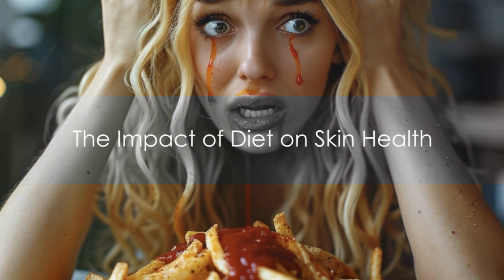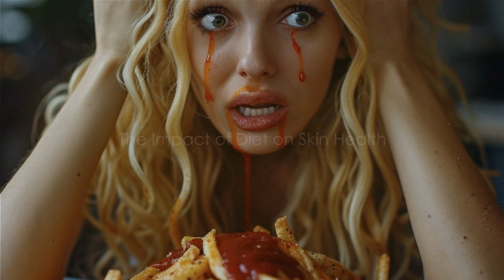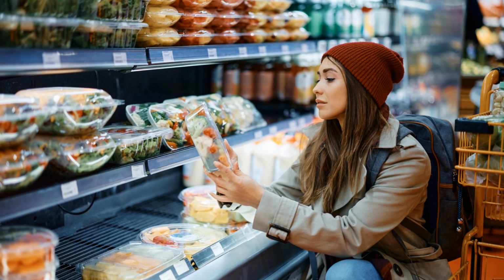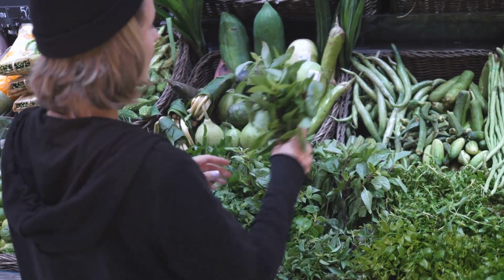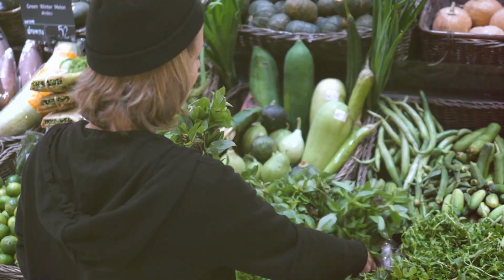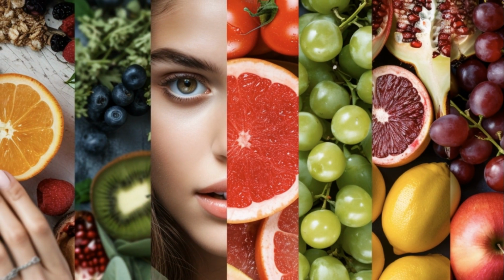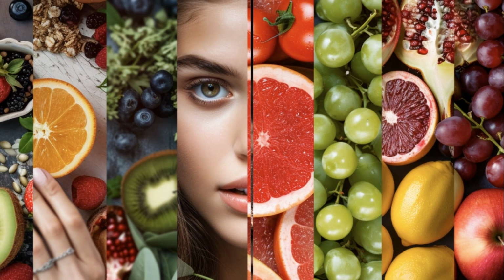Ever woken up to a sudden breakout and wondered, what did I eat? I know I have, and it was a stark reminder to consider the impact of my diet on my skin. So I embarked on a journey to uncover the foods that could help nourish my skin from the inside out. Today, I'm sharing the top 7 foods that have made a significant difference to my skin health.